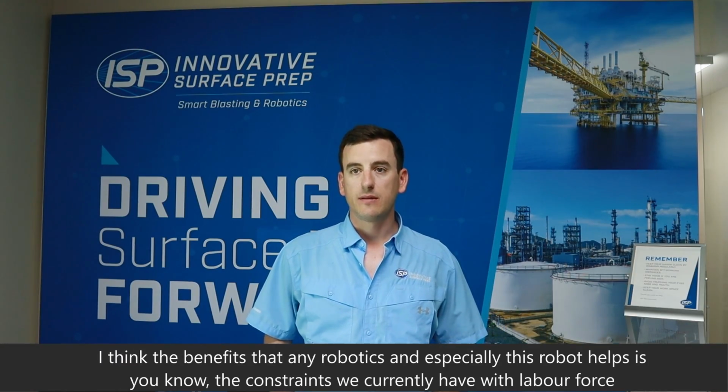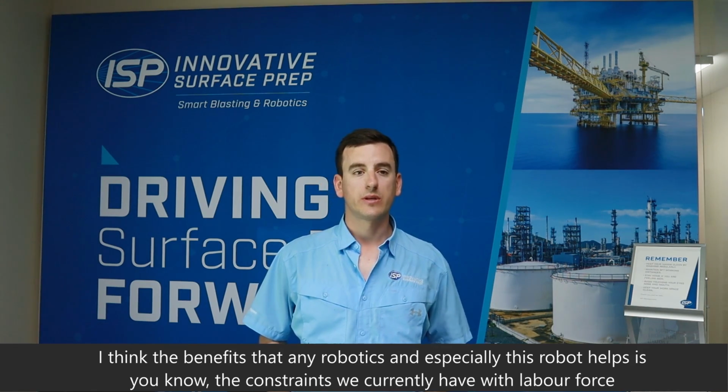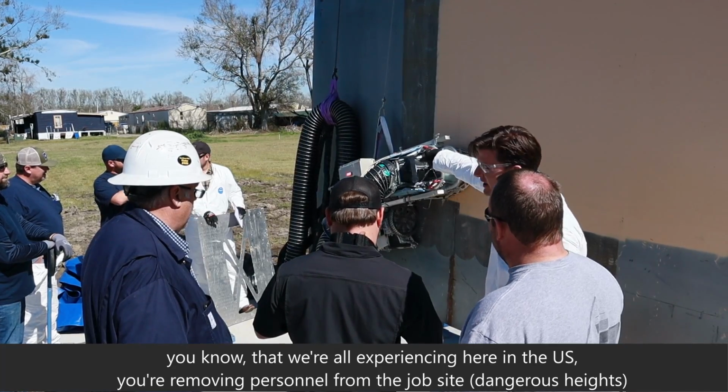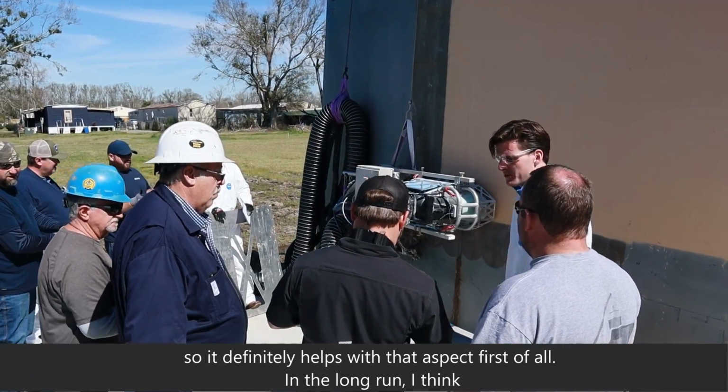I think the benefit that any robotics, and especially this robot, helps with is the constraints we currently have with the labor force that we're all experiencing here in the U.S. You're removing personnel from the job site, so it definitely helps in that aspect first off.